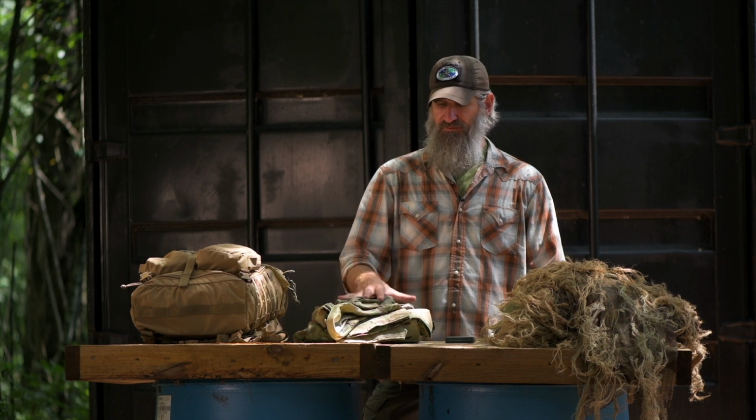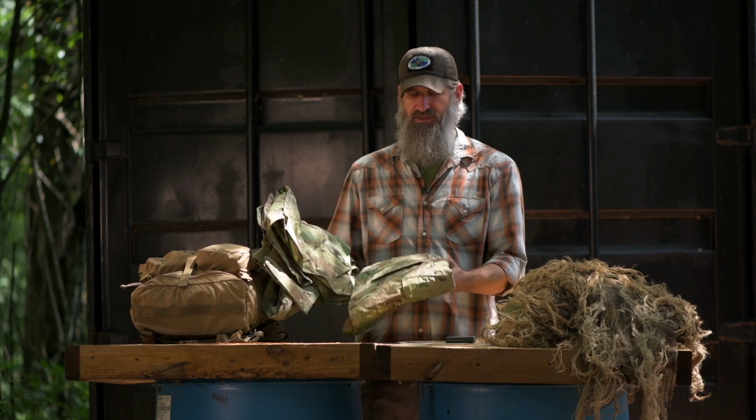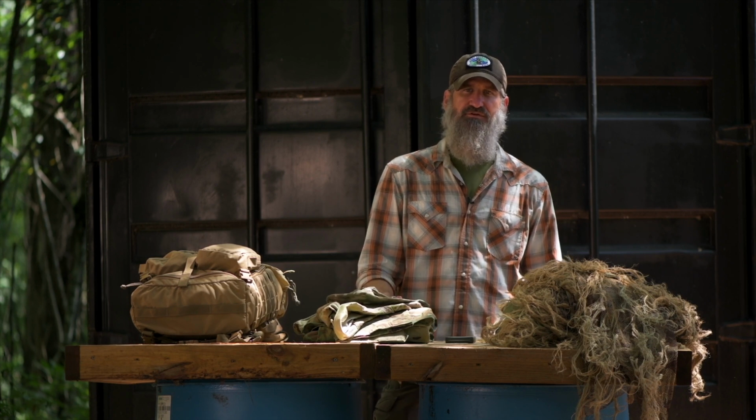But at a minimum, I would recommend having a camouflage supplemental that includes just a set of camis, a set of a camouflage uniform type of thing, or your hunting camo. You could use that as well. Any camouflage pattern that works well in your environment that you have, tuck that away so you know where it is in case you need it. You can grab it quickly, put that in your supplemental kit.